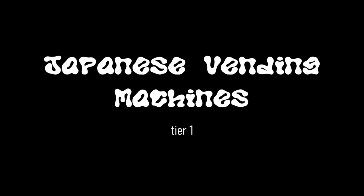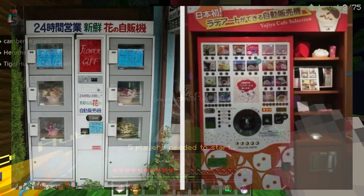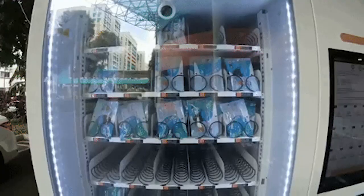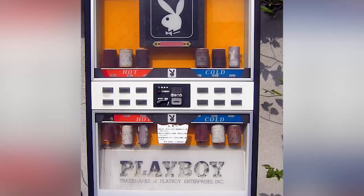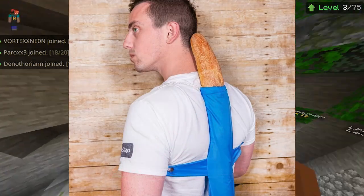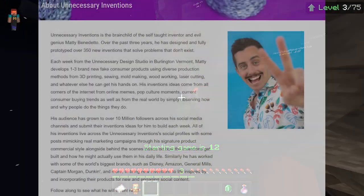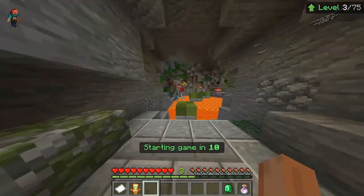Japanese vending machine. So, in Japan, there are a ton of different vending machines for different things all over the place. For example, there are vending machines for masks, fruit, clothing, and a lot of other weird things. The baguette pack. This is a backpack to carry a baguette. It was designed by this guy, Matty Benedetto, who has a YouTube channel about making unnecessary inventions. This is where a lot of these things come from.